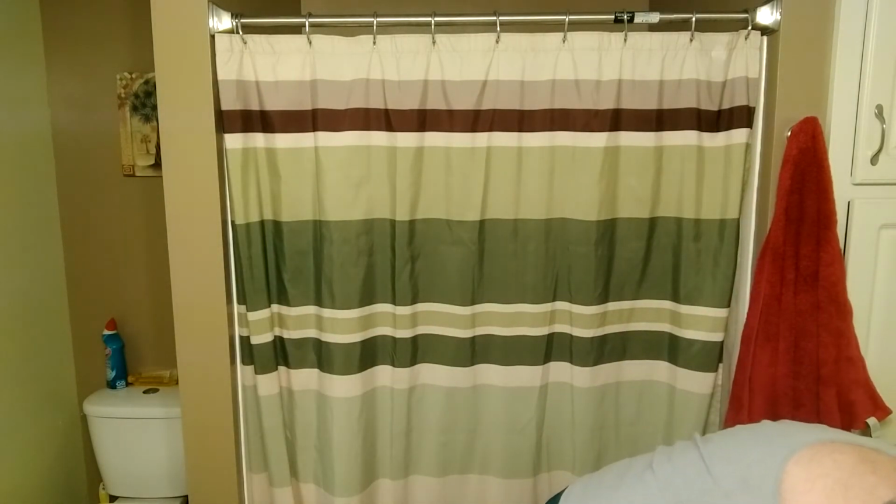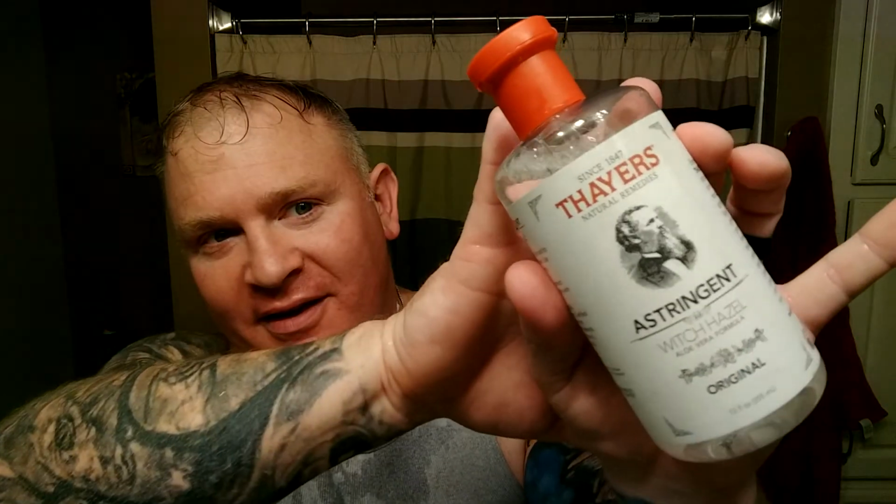And I forgot to grab two things before I started this, so bear with me one moment while I grab the Splash and the Thayers. A must anymore after a shave for me. It just helps curl your skin a lot further along, because you are being pretty rough on it using any kind of razor for that matter, but this just helps. It's damn good skin food, and it goes a long way. I bought this, I want to say two months ago, and barely scratched the surface as to how much we've used. That'll probably last me the better part of a year.